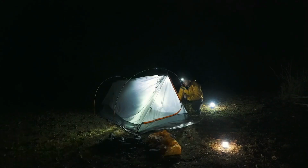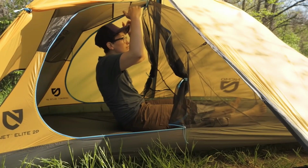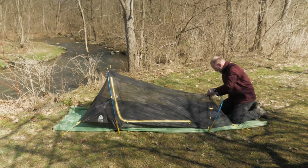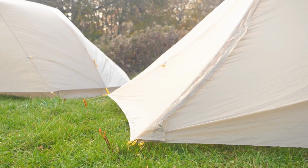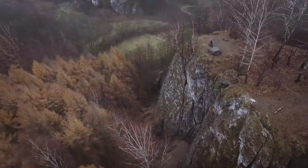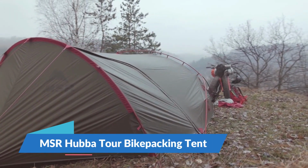In this video, we are going to show you our top 5 camping and bikepacking tents for 2022. They are in no particular order, so make sure to stick with us while we show you these awesome tents. Our first pick is the MSR Hubba Tour Bikepacking Tent.